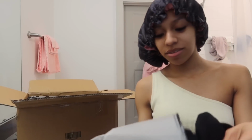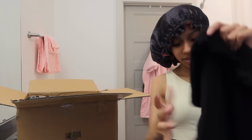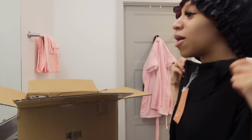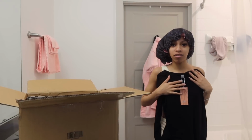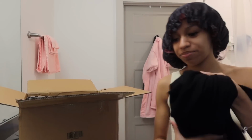We're just gonna go as we go. Next thing I got was whatever this black thing is. And this is a dress. Oh, this is gonna be so cute. I hope it fits tight. I'm gonna wash it and dry it a few times, make it shrink a little bit. It's just this black long sleeve dress, and I hope it fits tight on me. I'll try it on later.